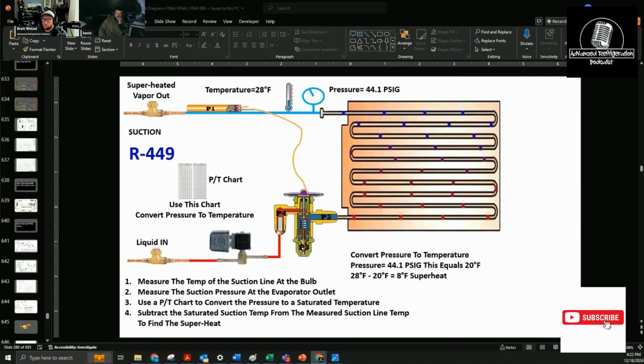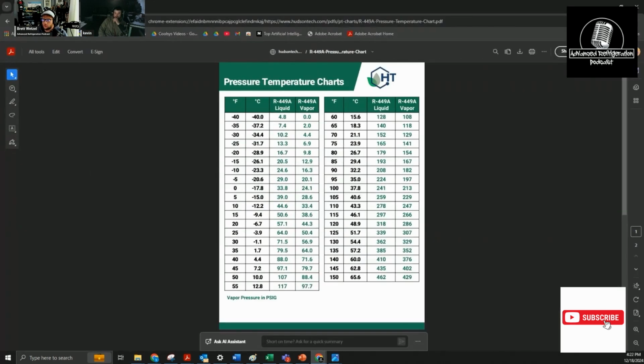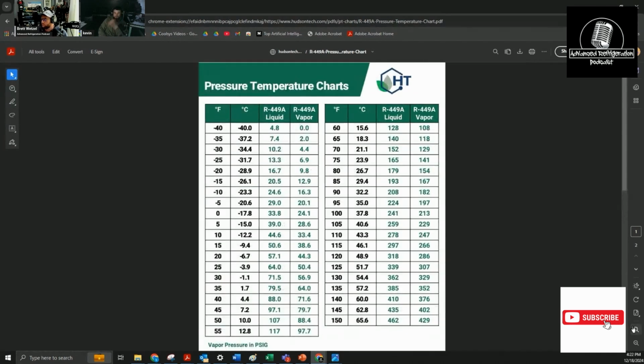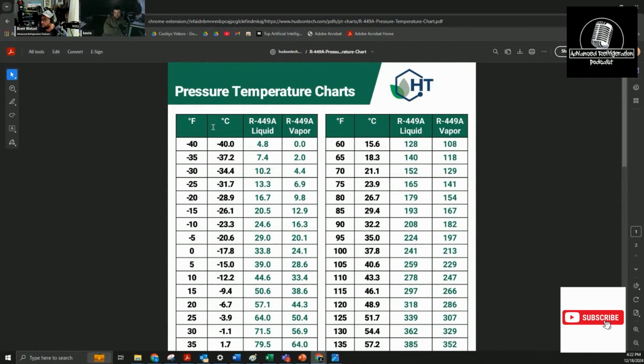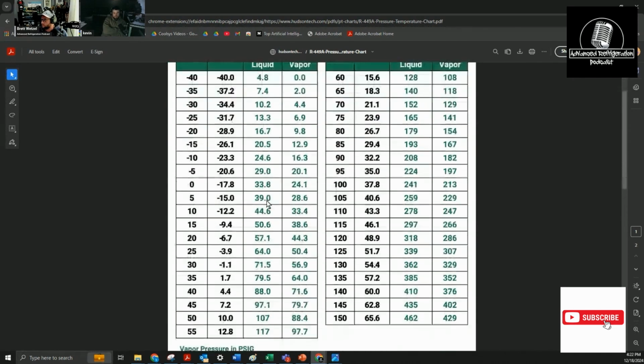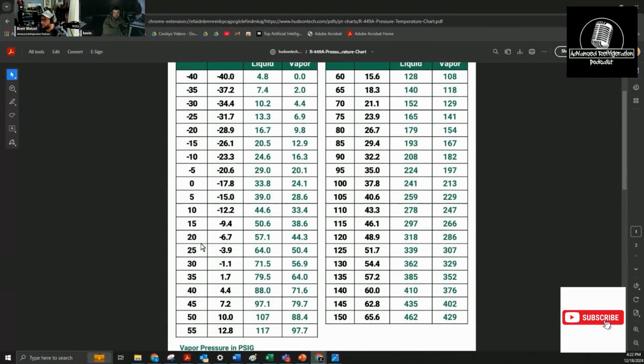Midpoint is a made up number, which you got right here. If you look on here, you've got a 449 liquid and a 449 vapor. If you go to 20 degrees, for example, you have 57 pounds or 44 pounds. So it's a pretty big difference.